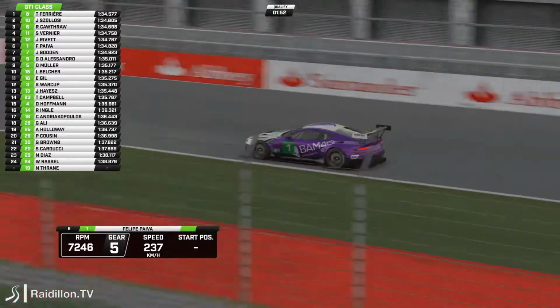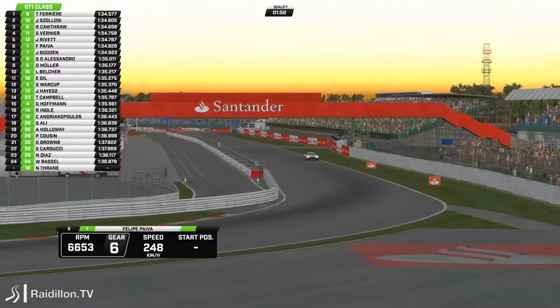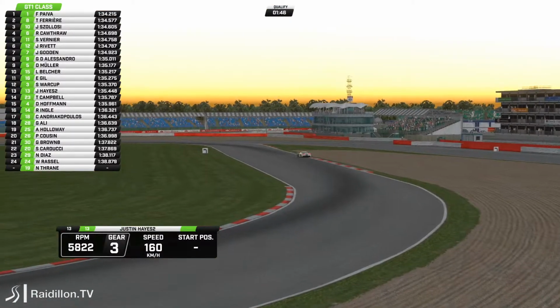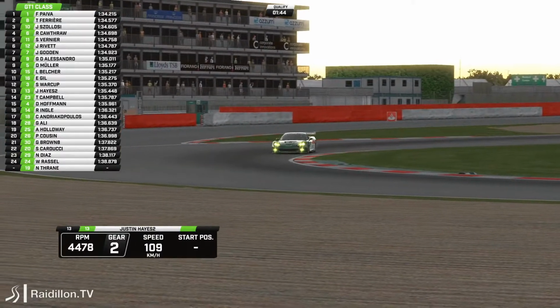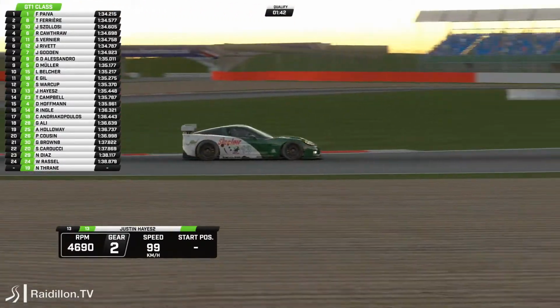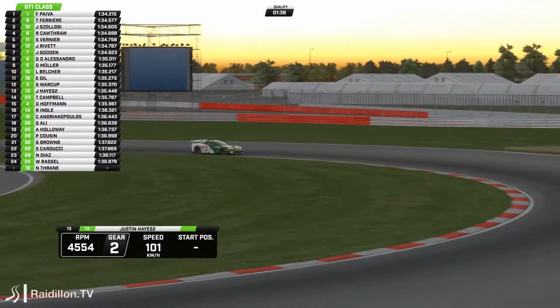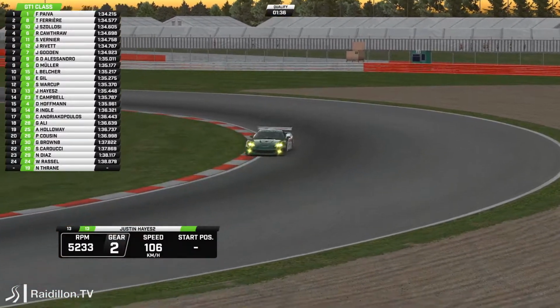He crosses the line. It's a 1:34.214, so he goes pole by 3/10 of a second. Do you know what I loved watching in that run? I forgot how brilliant that combination was: Abbey, Farm Straight, Bridge, Priory, Brooklands. I forgot how beautiful that was, going down the hill under the bridge.